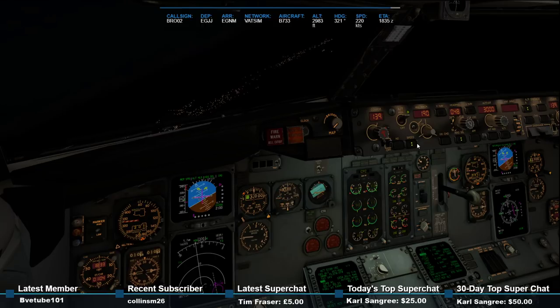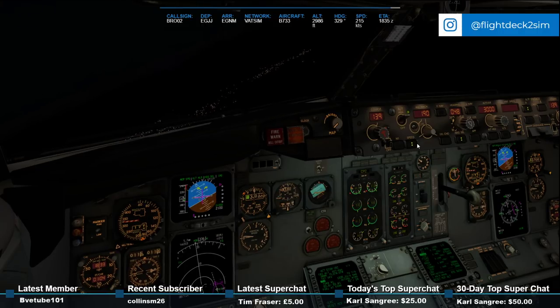Pilot Adam, you were doing 120 knots on the last approach. That could be the reason for the go around. Well, our approach speed is 120. You should be doing 125. The ground speed may be a bit lower.